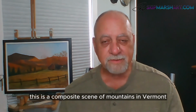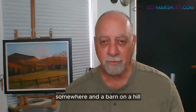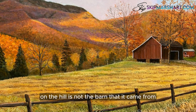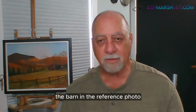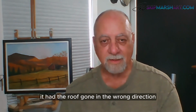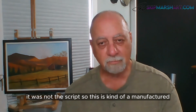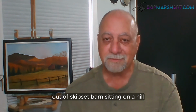This is a composite scene of mountains in Vermont somewhere and a barn on a hill. Although the barn that's in this painting on the hill is not the barn that came from the reference photo I used. The barn in the reference photo didn't fit the composition correctly. It had the roof going in the wrong direction. It was nondescript.